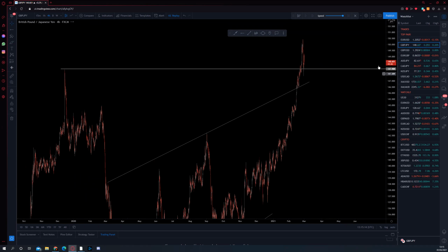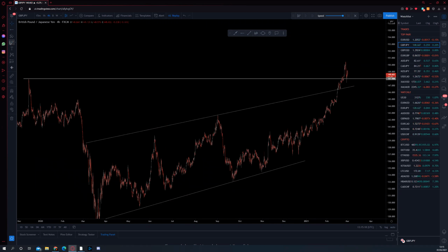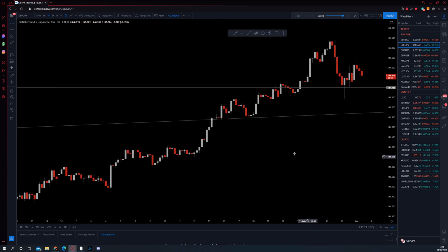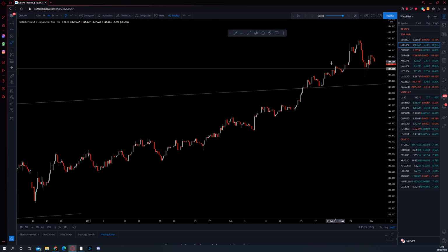Moving swiftly on to GBPJPY. With regards to GBPJPY, we had just broken this particular channel, and what was mentioned was this was forming an ascending channel over there. I'm just going to zoom into this so we can see this a bit more clearly. So we could see this ascending channel over here, then we broke to the upside, and from here a lot of people will be thinking the trade is over, it's gone.